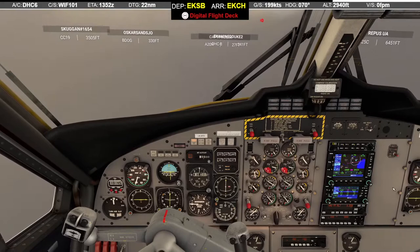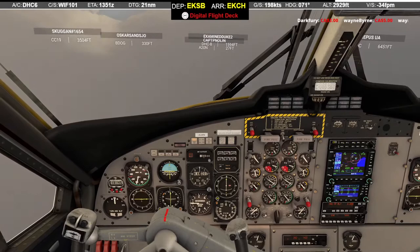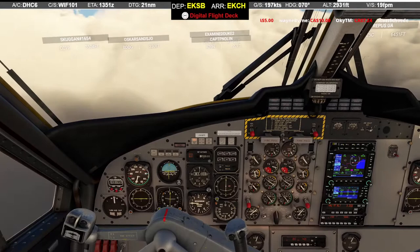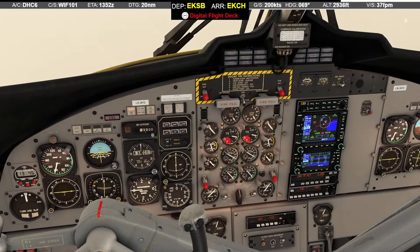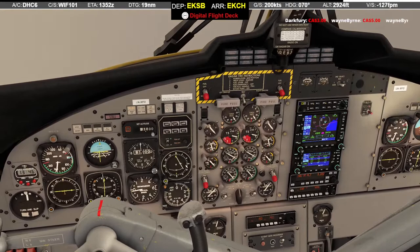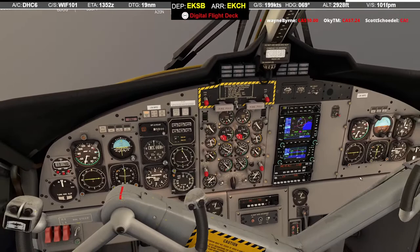So we're 20 miles over from the airport. ILS frequencies are in. On-field VOR for number two, and that is 112.5. And that's just to give us a little bit of an indication. And yeah, it's to our right. Miles out.